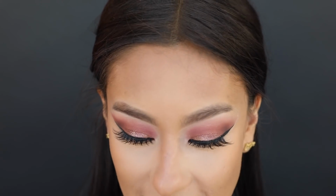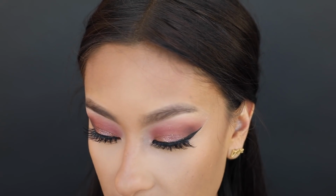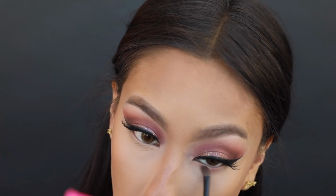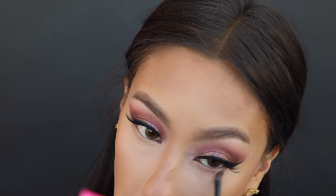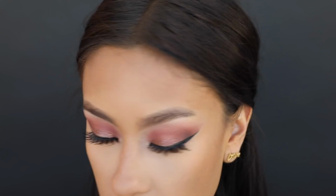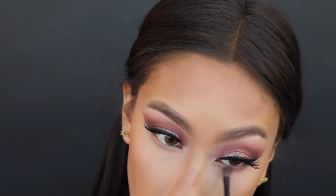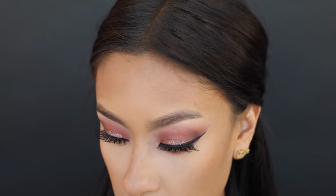All right, so we have our base on. Look how pow. Once you put your foundation on, it always makes the shadows look so much more shebang. So now we are going to work on the lower lash line again, and we're going to go back in with 100% and just smoke out the bottom. Just like that. Then we're going to go in with Florida and build it in layers, just like we did on our lid. See how wonderful these shadows go on?